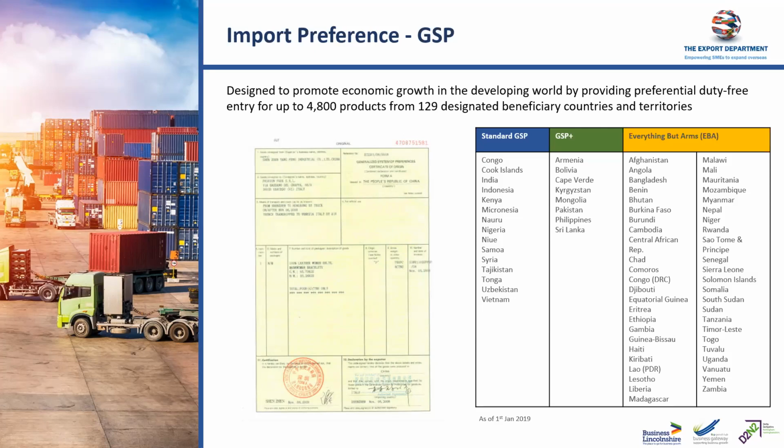And then finally, GSP Plus. So that gives special incentives like zero duty on all goods to vulnerable, low and middle income countries that can demonstrate good governance and advances in sustainable development. So there are 3 different types of GSP. As I said earlier, the UK continues to be part of this scheme once outside the EU.